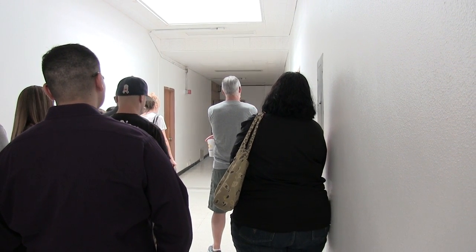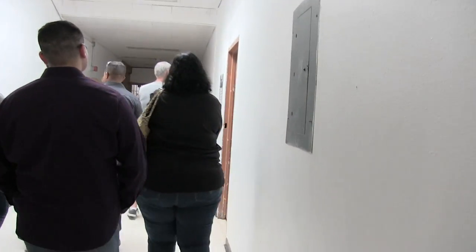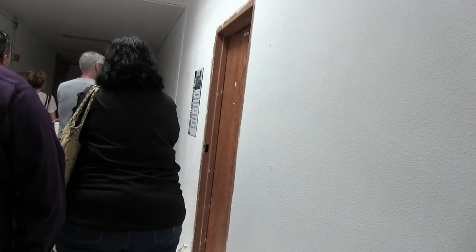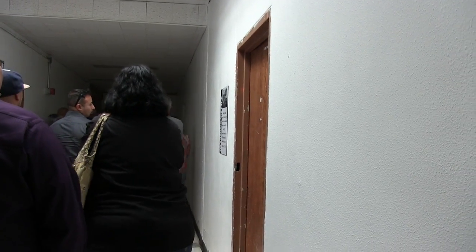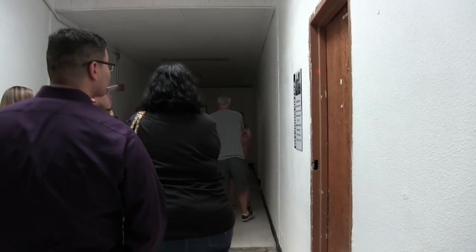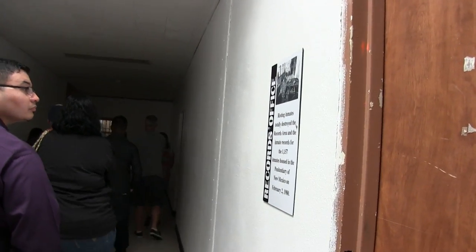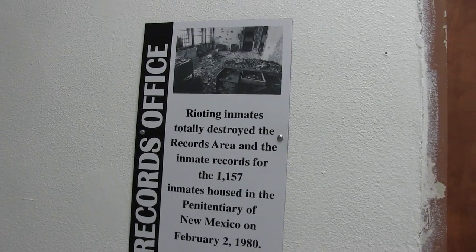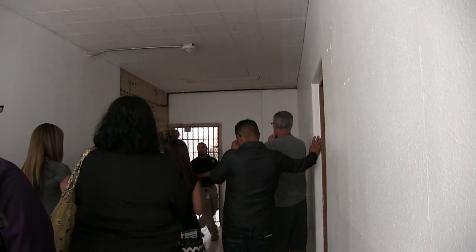So as you come down the hallway, if you look to your right, you'll see a picture of what this area would have looked like after the inmates did make it to this area. Inmates did gain access to the entire penitentiary and systematically destroyed every single record that was kept on the penitentiary of New Mexico, with the exception of a drawer that was stored in the back office. So that painting that you saw was 22 officers and one medic. 14 of those were inside the penitentiary. The others were on exterior posts, vehicle controls, things like that, towers.